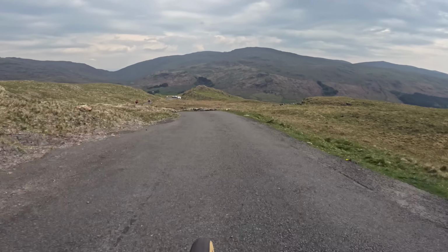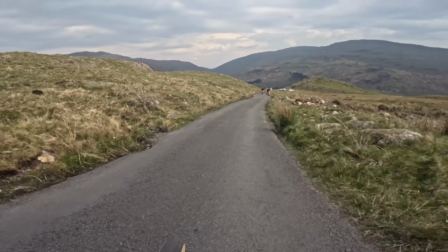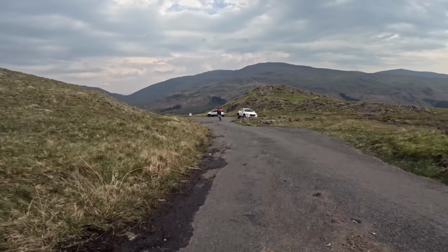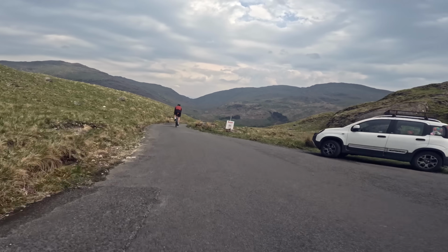And don't think the descent is much easier either. It's a high risk road. Narrow, curving with tight hairpins, and a bumpy road surface definitely threatens to buck you over the handlebars if you carry too much speed. Caution is seriously advised.